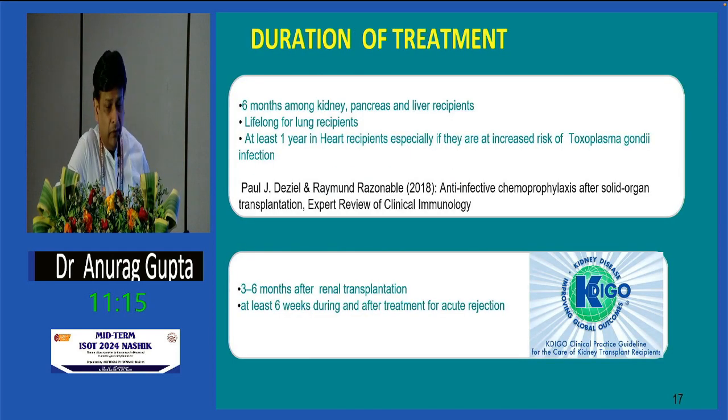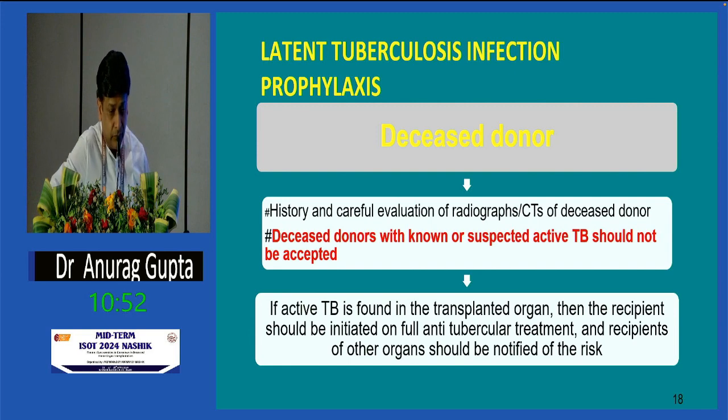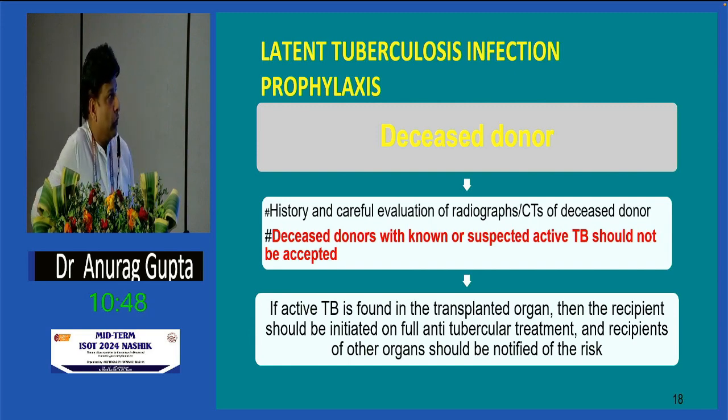Duration of treatment will depend upon the organ you have transplanted. 6 months after kidney, pancreas and liver recipients, lifelong for lung recipients, and at least 1 year in heart transplant. And as per KDIGO guidelines, 6 months after renal transplantation, and at least 6 weeks during and after treatment of acute rejections. Now coming to India, an endemic country for tuberculosis.